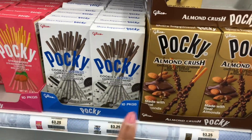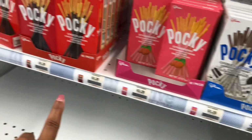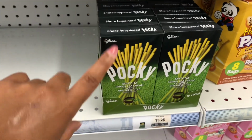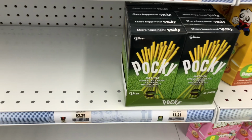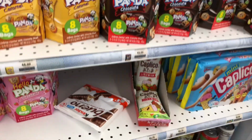Okay, I'm gonna pick that up. These I tried, I didn't like this one. I haven't tried the strawberry. The chocolate is really good. And I don't like matcha, but these are good. I don't like the drink, but these are good. And they just have a bunch of different stuff.